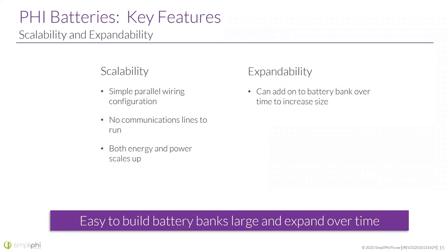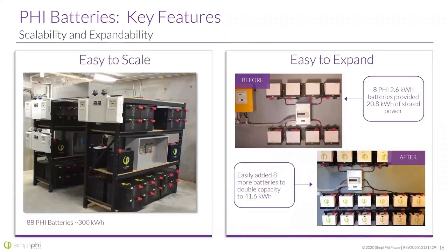Our batteries are scalable and expandable. As far as scalability goes, we have no limit to our 48, 24, and 12 volt batteries as far as scaling up, putting these batteries in parallel. I mean, this system on the left here, 88 of these batteries, 300 kilowatt hours, and these are all in parallel. These are all just 48 volt modules.